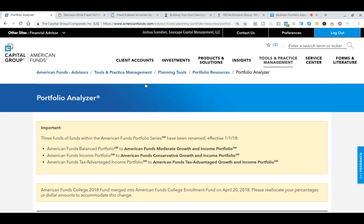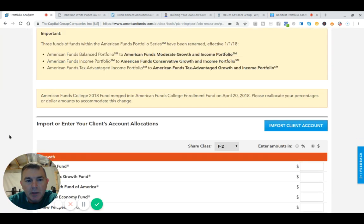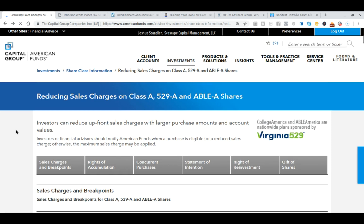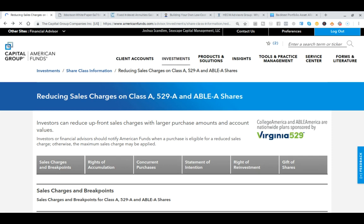We're going to go to American Funds, and we're going to look at their sales charge information. Let's go back to their sales charge stuff and we'll get an idea. Share class information, reducing sales charges on Class A, 529, and I don't even know what ABLE shares are.